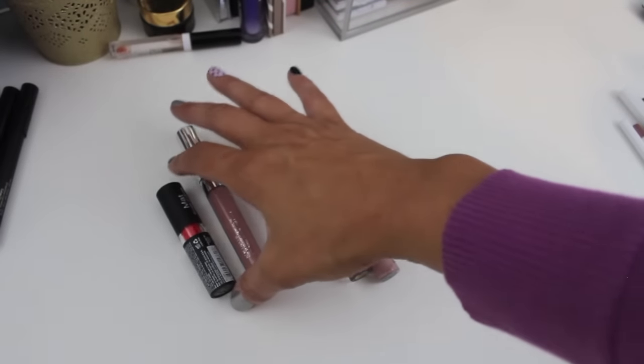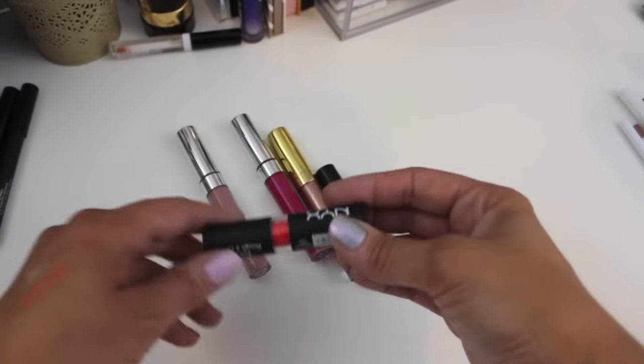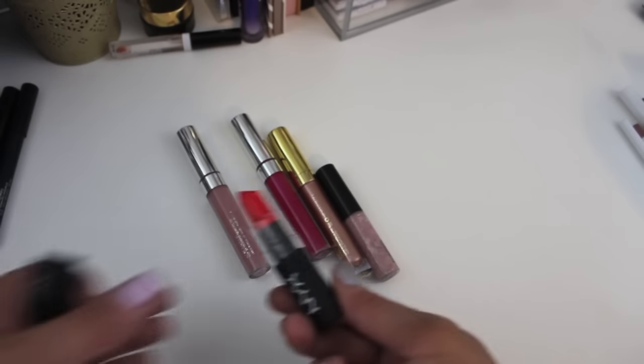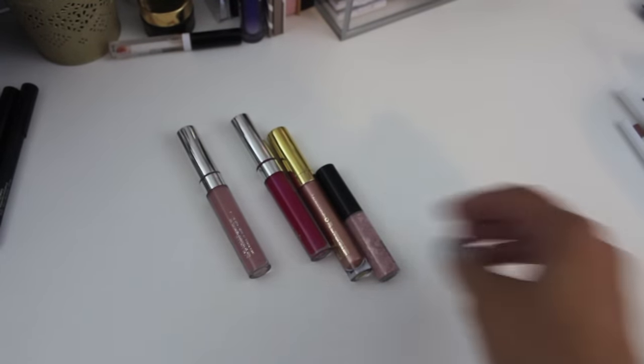And then if I'm feeling a red lip or a bright lip, I'm taking NYX Indie Flick. You guys know this is my favorite bright orangey red. It's so neon and so pretty. I may end up wearing this to the party. It's a good party lip color.